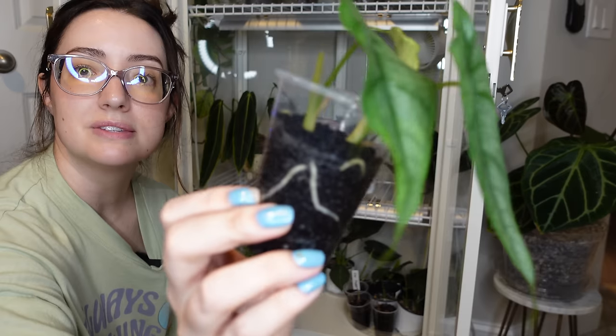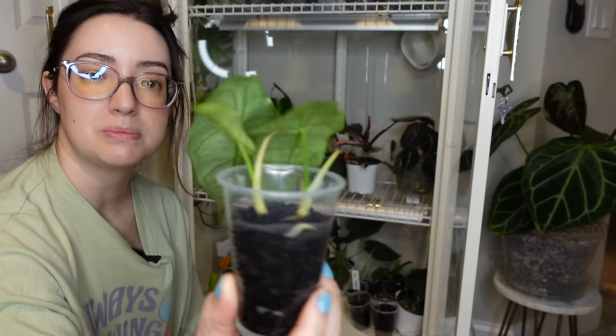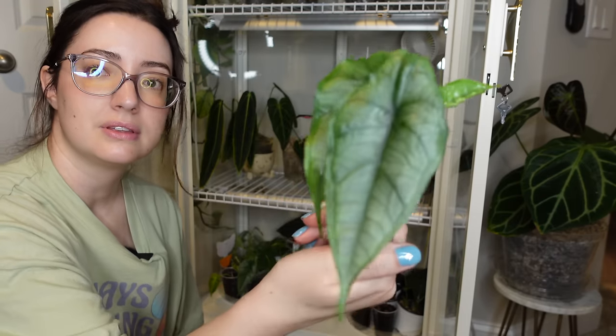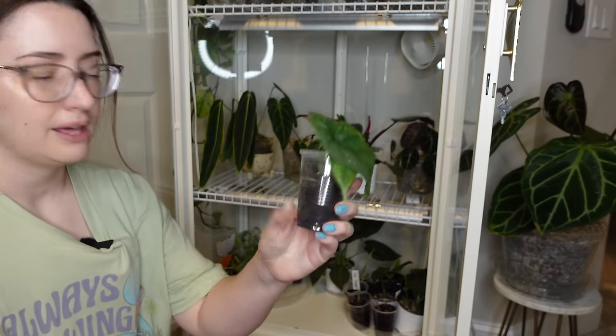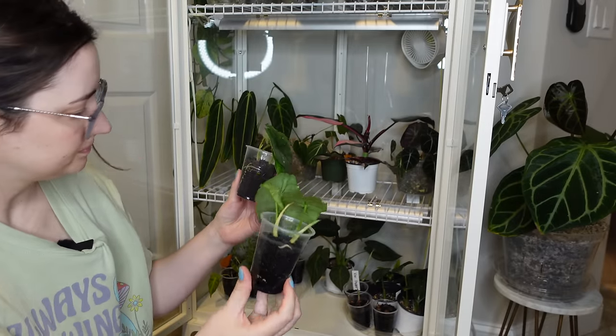But you guys, these fluval roots, like look at that. I just transferred these into larger cups. One of them's working on a second leaf. Yeah, I mean, fluval is just amazing. So this is a good example.